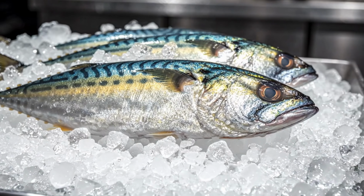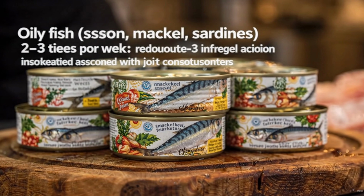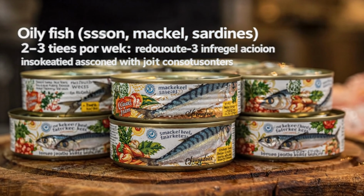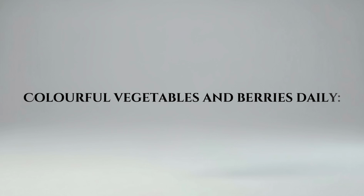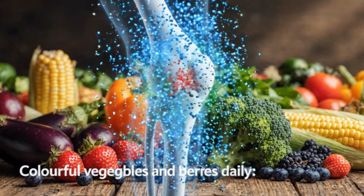Oily fish, salmon, mackerel, sardines, 2 to 3 times per week. Omega-3 fatty acids reduce inflammatory markers associated with joint discomfort. Colorful vegetables and berries daily. Polyphenols and antioxidants reduce oxidative stress in joint tissue.